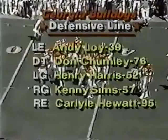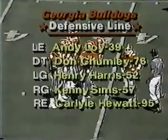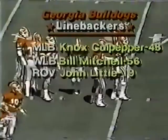The Georgia defensive line is anchored by Kenny Sims from Greenville, South Carolina. 13 tackles last year in one game against Auburn. Lloyd Chumley, Harris, compliment. Behind cornerback, they have walk-ons for experience. First set from the 40. Epley to Stacy Driver. First down, and more as he goes down about the 29.